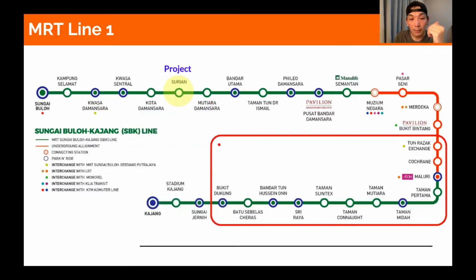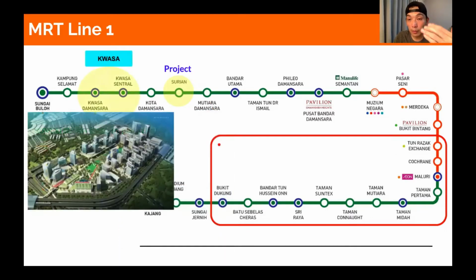Then after this one, we go two stations down, where the mega project by EPF, by the government initiative, Pasar Land. Pasar Land is about 2,300 acres. 2,300 acres. Compared to KL Central, it's just 70 acres. Compared to Bandar Malaysia, it's about 486 acres. So imagine how huge it is, this Pasar Land.